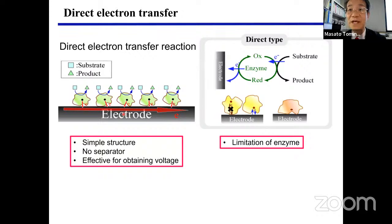This method has some advantages: simple structure, no separator, and it is effective for obtaining a high voltage. The problem is the limitation of enzymes. Achieving the direct electron transfer reaction is very hard, not easy, and depends very strongly on the enzyme.